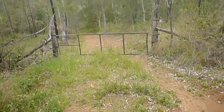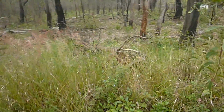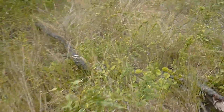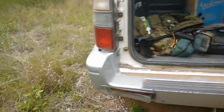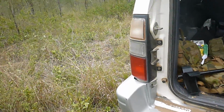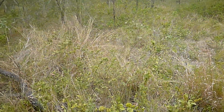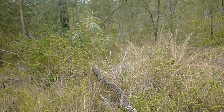Nice fine day today, a bit overcast. I will persist until, well, if any rain will come in, and see what we can come up with today. Might be a short hunt, could be a large hunt. Anthony's up at Shoulder Bay, so I won't see him. So let's get into it and see what we can find on our first run.